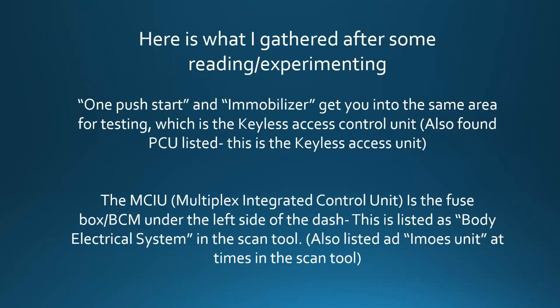But even when you go in there, there's another name that they put in there. It's PCU. It's listed once you're in, because pressing either the Immobilizer or the one push start gets you to the same spot. But once you're in there, it breaks it down into other sub control modules. One of them says PCU, one of them says backup control unit, and one of them says smart key something or another. It gets really kind of disorienting because you're like, well, what module am I actually connected to? But all of that centers around our keyless access control unit. Now, it does list backup control unit in there, and as far as I could surmise, that is the button on the dash. That's our backup control unit, but we'll get to that in a moment.